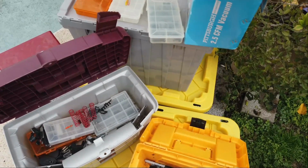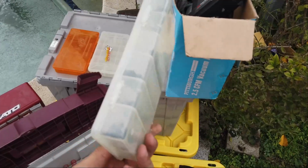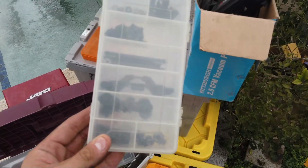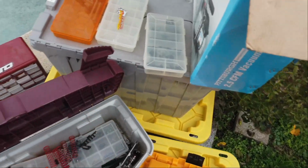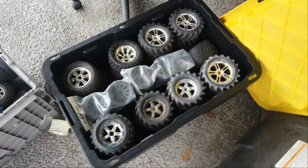So first thing is first, I gotta organize all the other spare parts and stuff that I have. He had a bunch of these small little boxes, so I'm just gonna dump them all out, and then eventually I'm gonna sort them out by, looks like Traxxas, HPI, and maybe another brand in there, but there's just so much to go through. I gotta get it all collected together.